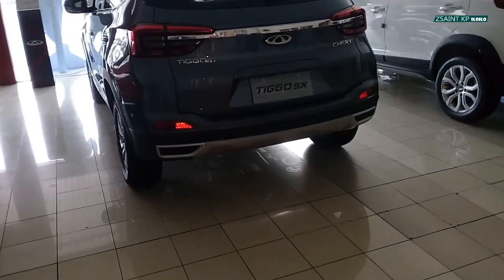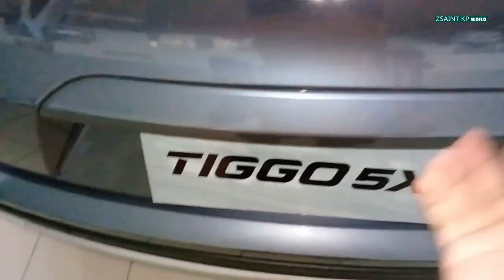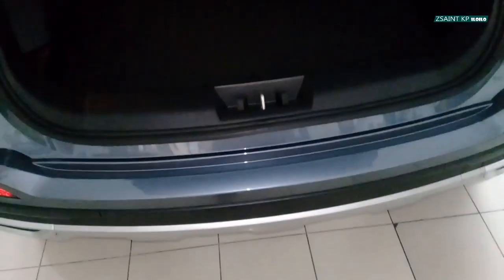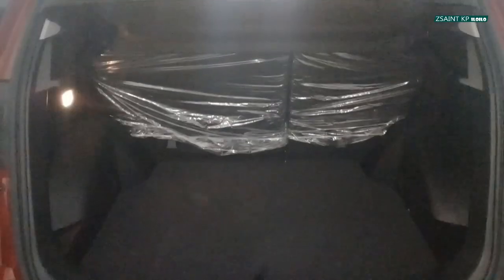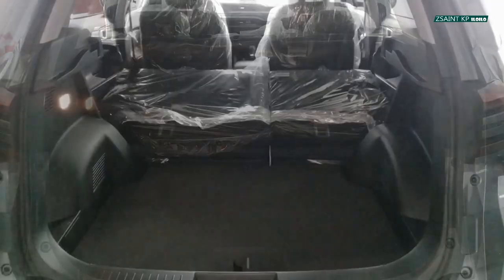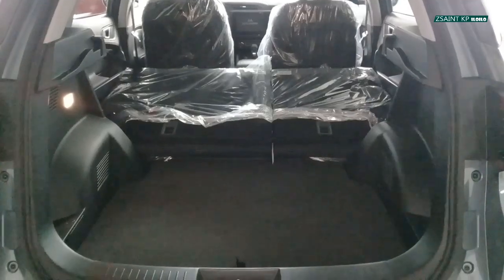To open up the rear hatch, go towards the hatch itself and locate the touchpad over the number plate. 493 liters is the total measurement of the Tiggo 5X's boot space when all rear seats are in place. Fold down the rear seats for extra cargo space. An illuminating light is found on the left side of the boot, and underneath the boot floor are your spare tire, toolkit, jack, and warning triangle.